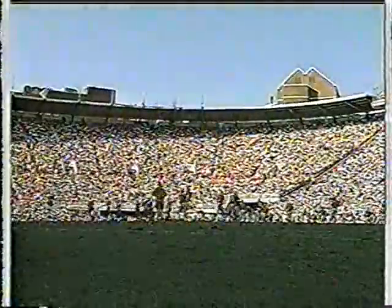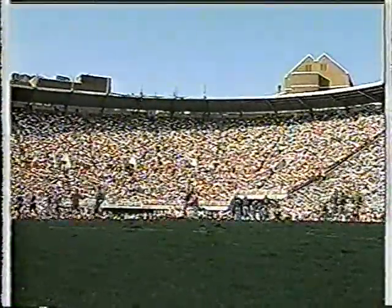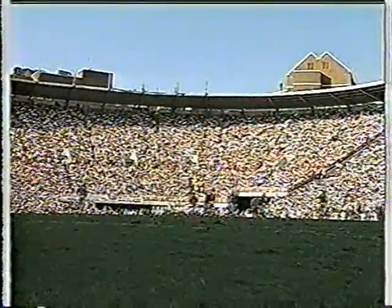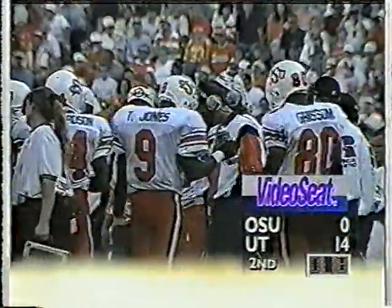18 seconds now remaining in the first half of play as the timeout has been called. 14-0, the Vols on top. Tennessee 3-1 on the season, with the only loss being at Gainesville, of course. Next week they hit the road to Arkansas. That'll be a tough trip.